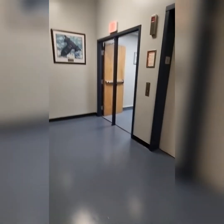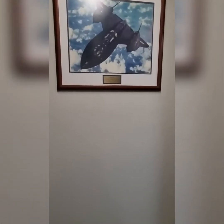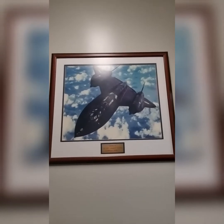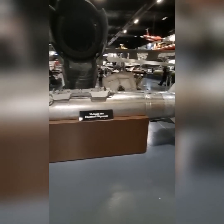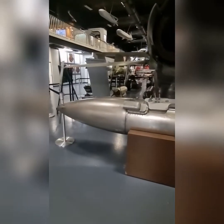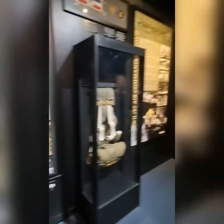And this place is two stories, so there's a whole nother balcony upstairs. It's a chemical dispenser. Walk in here, and we got a whole nother display in here.